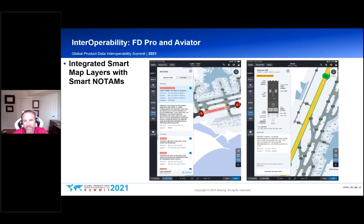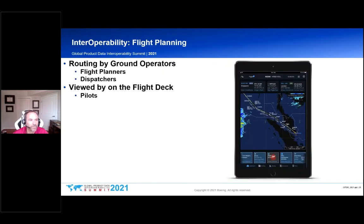And this is a quick example of what it will begin to look like in a real EFB device. This is on an iPad. Essentially, at a very high level, this is Waze for airplane pilots or Google Maps. You can see information about a runway partial closure or a runway schedule closure right here graphically in front of you, based on the interoperability with data, with NOTAMs. So again, it's all about supporting routing by ground operators, those are flight planners and dispatchers, and then it's viewed on the flight deck by pilots.